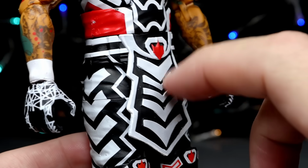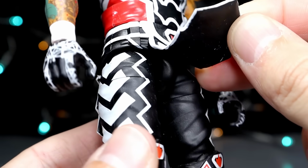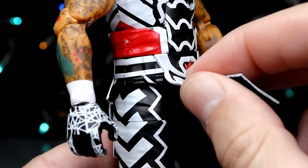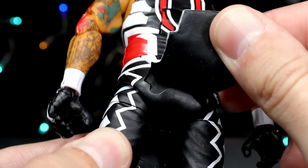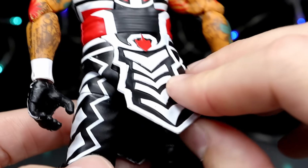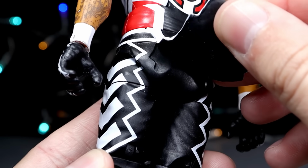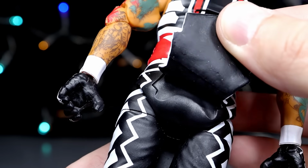You can see here, this flap that you would think impedes articulation. We're going to find out in a moment, but this flap is embedded into the crotch. This is a piece of the crotch right here, and it's the same thing on the back. So you have that black and white design going down, and this is imprinted right here. You get a little bit of cut into the torso. I'm imagining they did this so that this can lay a little flatter, because if they didn't have that cut in, it would probably stick out a little bit and impede things. So that doesn't really bother me.